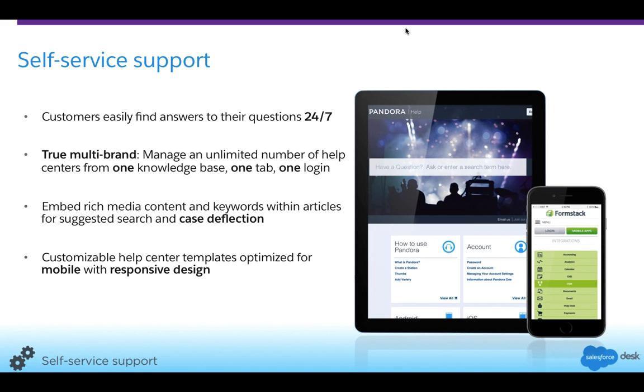We have a true multi-brand experience at Desk.com. So what does that mean? If you have different products or serve different customer bases, Desk.com, and again, this is a huge difference between us and other solutions that you'll see out there, we give you the ability to basically put up as many support sites as you wish, and you can manage the content from all of those support sites from one location.